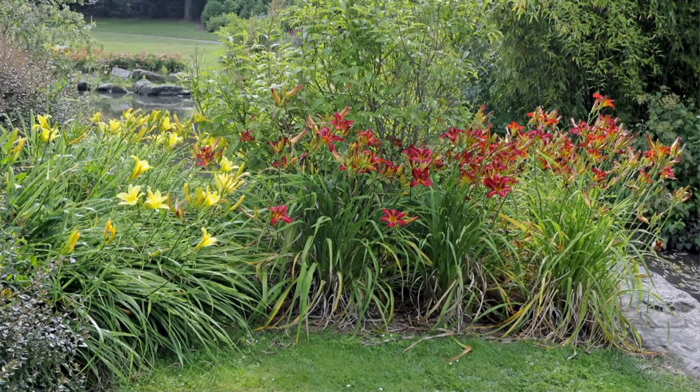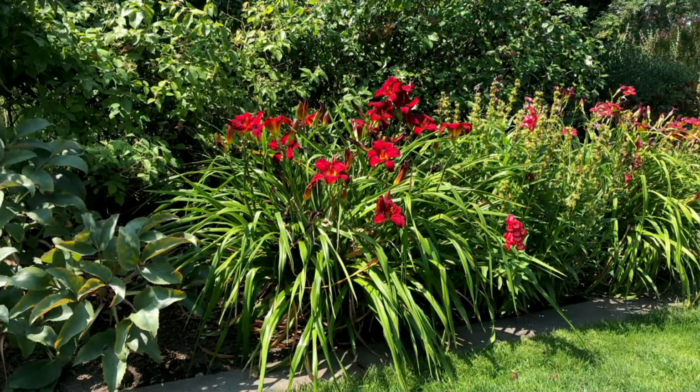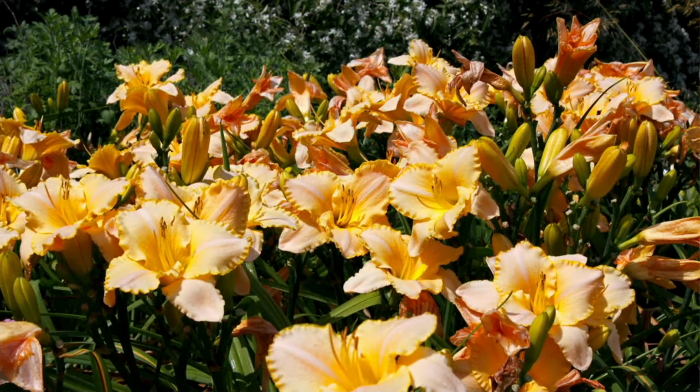See the colors and the blooms from these reblooming daylilies. The colors are spectacular. So what's coming home is one of each. Your Francis of Assisi, which is your red that you see here, stunning. Then you're also getting the Serena Sunburst, which is your cream. Wait till you see that one. Here she comes. Look at that.